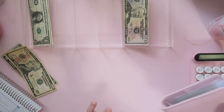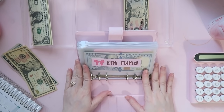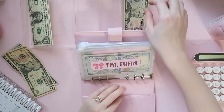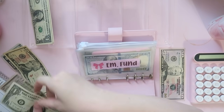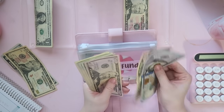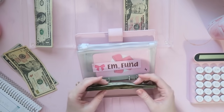And now we are moving to our fun pink binder. So here I have my emergency fund. I'm not going to be able to put money into the $50 savings challenge because I chose to put money into my emergency fund as well as my debt snowball. So I'm going to put 52 into my emergency fund. So we have 1, 52, 20, 40, 60, 83, 10, 1, 2, 3, 4. So that's $14.